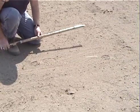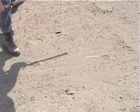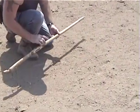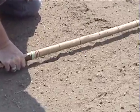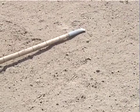Now, if I want to find another print, what I need to do is to go to my last known print with this stick. Let me show you what I do. I'll move to the next print. Let's say this is the last known print. I lay the rubber band down on the heel, and then look out here. And looky there. Right at the tip is the print.